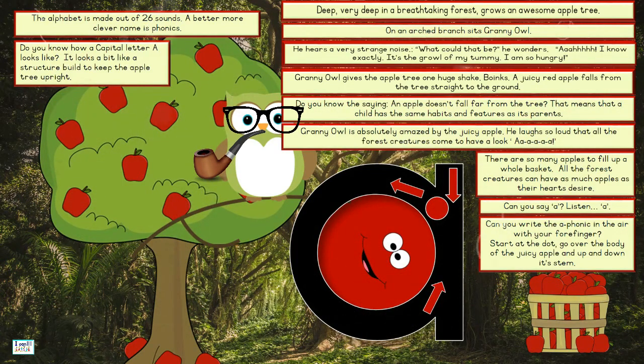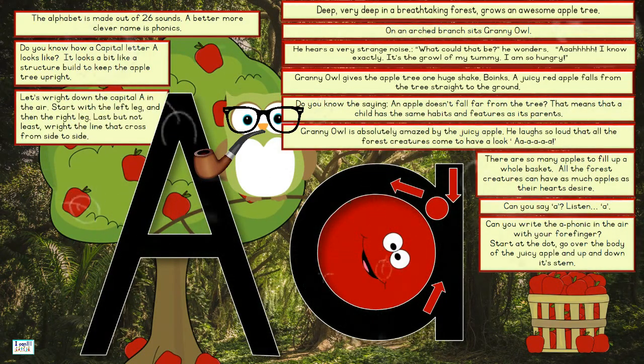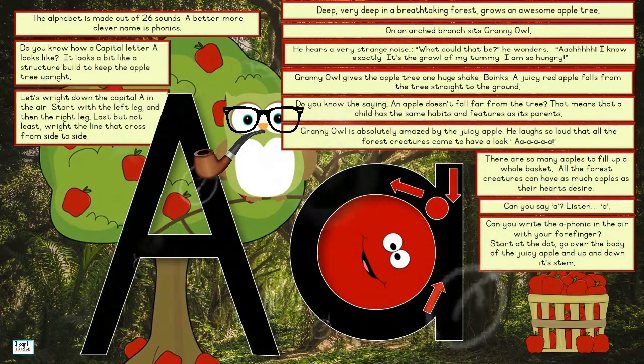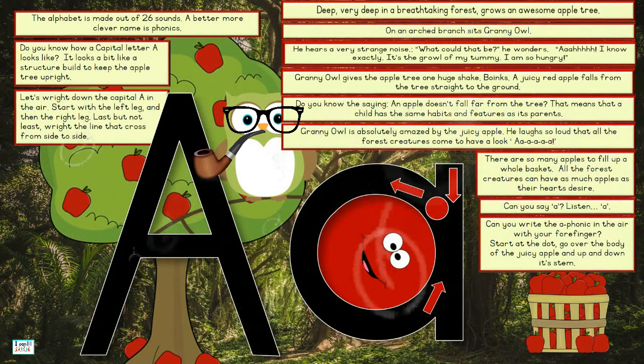Do you know what a capital letter A looks like? It looks a bit like a structure built to keep the apple tree upright. Let's write down the capital A in the air. Start with the left leg and then the right leg. Last but not least, write the line that crosses from side to side.